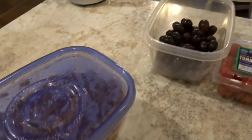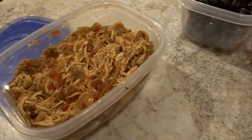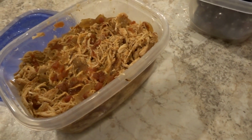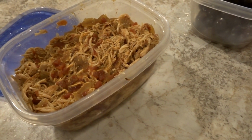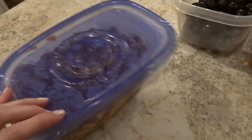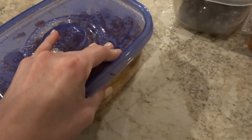Jax loves to eat cherry tomatoes, so I got those out for him, and some grapes. And this chicken is very easy to make in the crock pot. I just used 3 chicken breasts, a whole packet of taco seasoning, about half a packet of ranch seasoning, a can of diced tomatoes with jalapenos, and I also chopped up an onion and put it in there, and added some salt and pepper. I cooked that on low for 8 hours. So this morning it was nice and tender and very, very easy to shred.